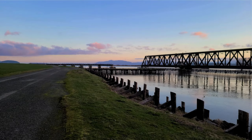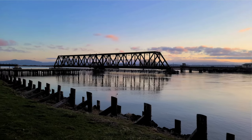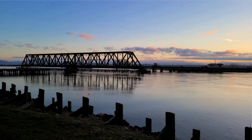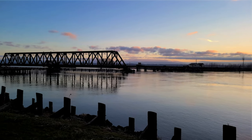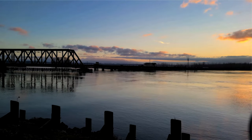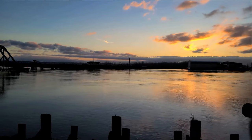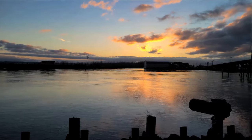Well, I'm at the other end of the trestle now. And this is where I had chosen to set up for my morning shot. I'm hoping to get some more colors from this sunrise, which is in progress as we speak. Oh, there is some color.